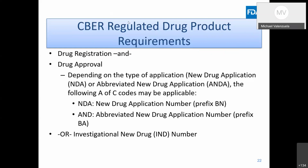Establishments involved in the production and distribution of blood and blood products, medical devices, biological products, and HCTPs intended for commercial distribution in the U.S. are required to register and list annually with the FDA. So that expires every year, so that has to be done annually. Next slide. I know we're running out of time here.